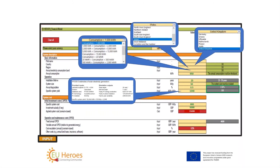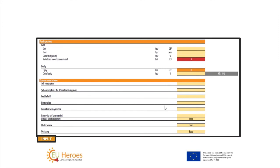So this, based on the specific system cost and the size of the system, is going to provide you with an applied system cost, which is feeding through from the scenario pages. Fixed annual OPEX is going to be based on a percentage of your applied system costs, but you again have the option to entirely put in the values that you see fit in those operation and maintenance costs. Similar for the page for the funding scheme.